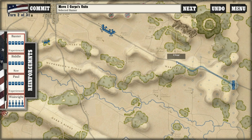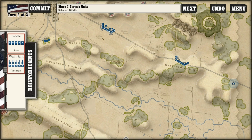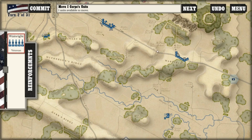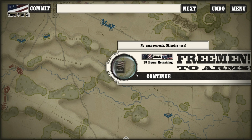Now we're just going to go ahead and move Baxter, who's an experienced force. We'll go ahead and move Paul, who's also an experienced brigade. And then we'll move Biddle, who's actually a little bit further south. He comes on the map down here. You can see he's actually marching up one of these side roads. You can obviously tell he can't march anywhere near as far because he's coming up kind of back roads, if you will. And now we've got some artillery coming up as well. With that being said, that's all of our first corps movement, so we'll go ahead and do that.